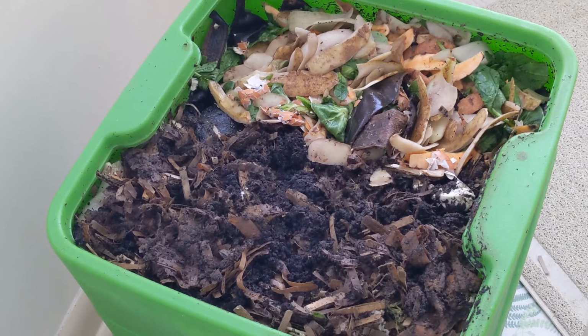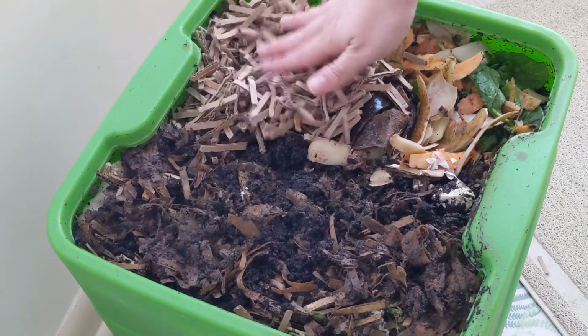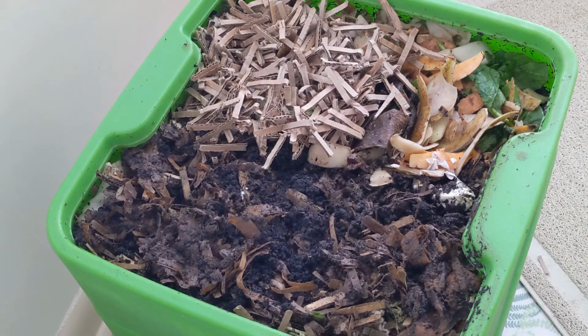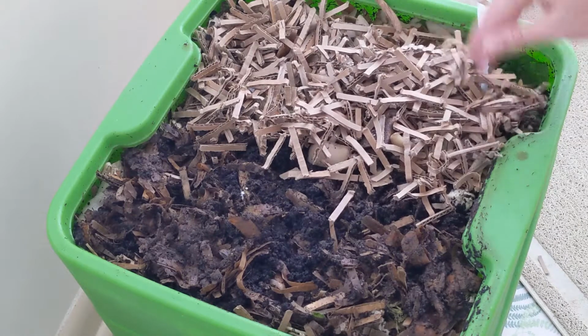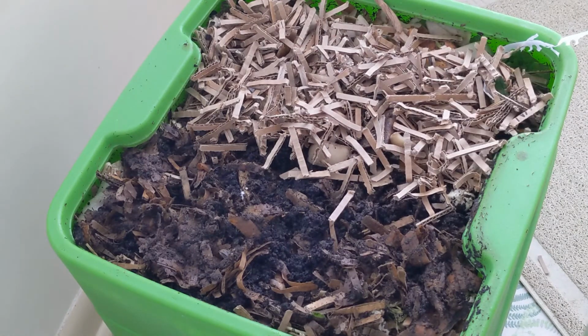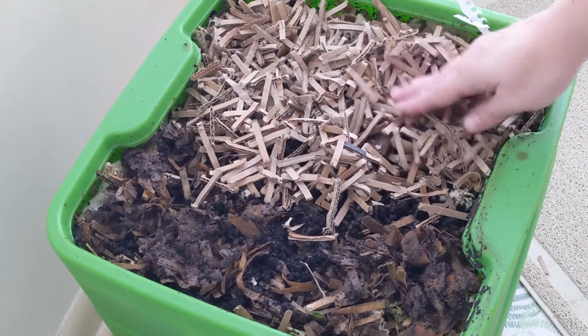But we are getting a new puppy soon. If you haven't seen the latest garden update, you'll definitely see some big changes in our garden. But Wally's getting a little sibling soon, and so we're really excited about that. So we'll have a new helper here in no time.